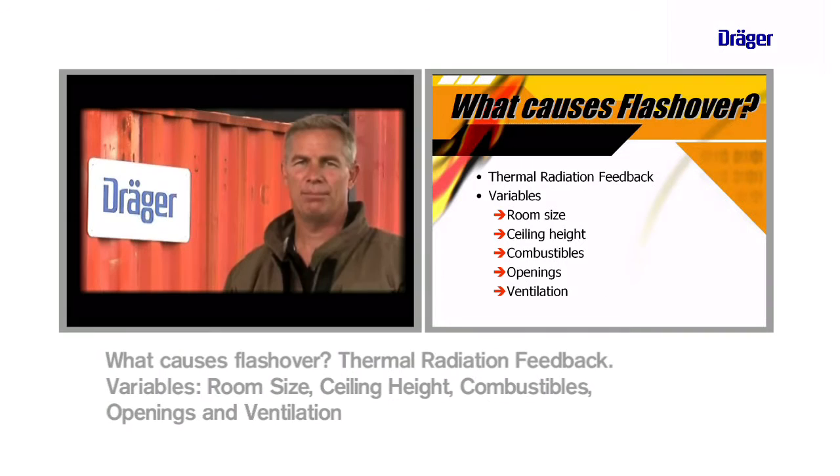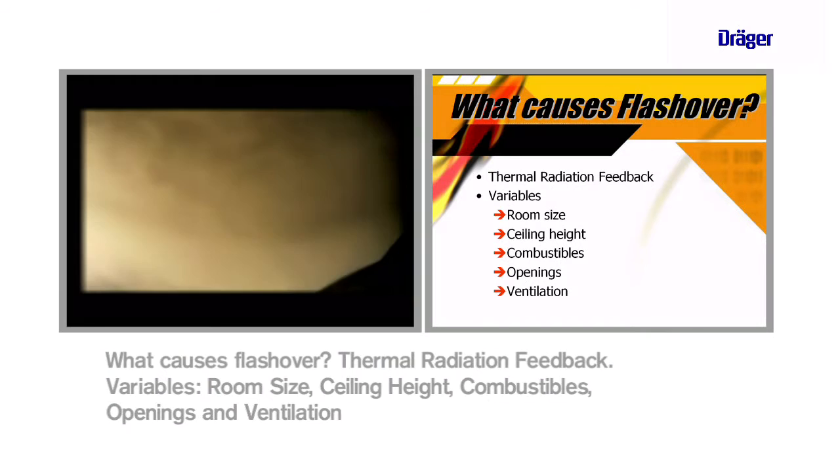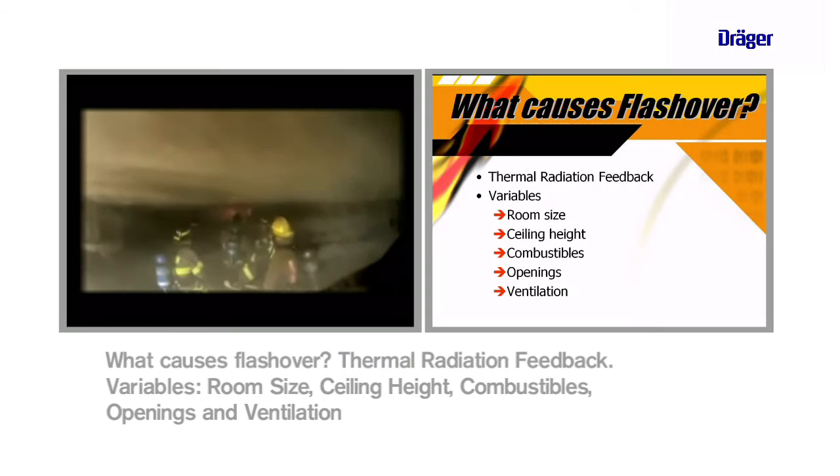This is great for energy saving, but the problem is that these homes are so well insulated, they keep the heat in and quicken that thermal radiation feedback. The contents in newer homes also include more plastics and synthetic materials as well. These materials have a lower ignition point and create more toxic gases. From a couch to a table, even carpeting, these materials are built with a flammable coating. It's these combustibles that firefighters need to be aware of.